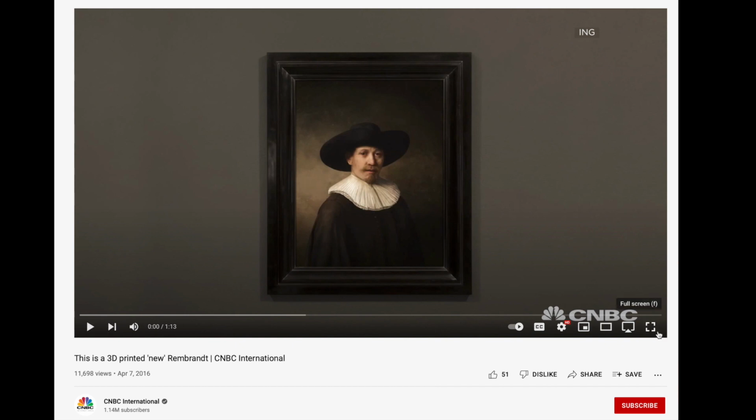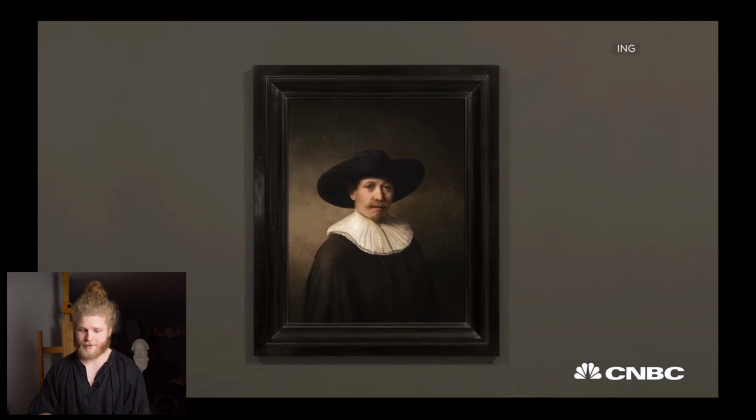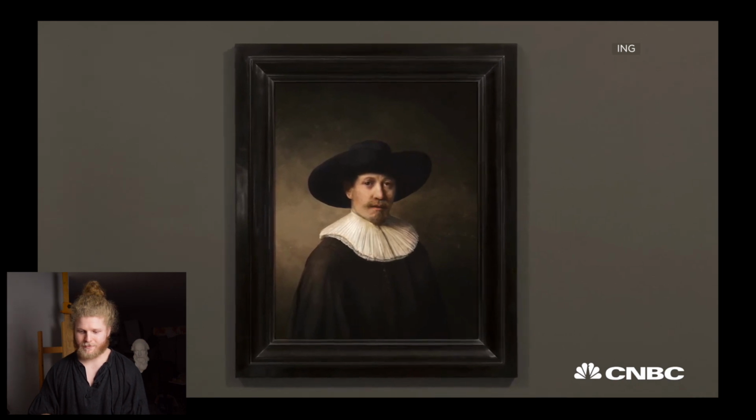So if you haven't heard the story, this group got together, they wanted to recreate a Rembrandt using artificial intelligence and to 3D print it. And I think once we see the painting here, you'll understand why that's a problem. So. This is a brand new Rembrandt painting, and no, it wasn't found hidden in an attic somewhere. It was in fact 3D printed. So if you don't already see the problem, yeah, we'll carry on.